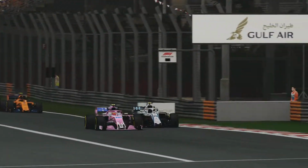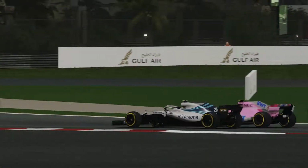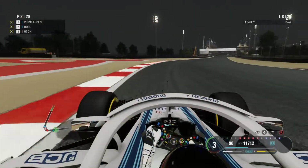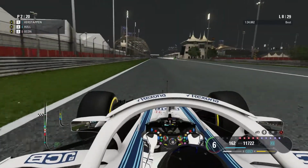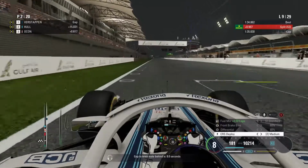This is the start of the next lap as Ocon pulls ahead of me, but we keep it round the outside. It is possible to keep the move around the outside here in Bahrain. The grip's pretty good out there, and it does switch to the inside for the next corner, which is exactly what we did on lap 8. Speaking of lap 8, we're moving on to lap 9. We're in standard fuel mix, down to medium, and Verstappen in the pits.